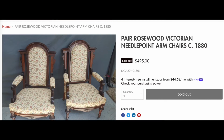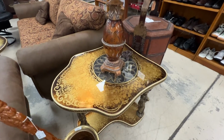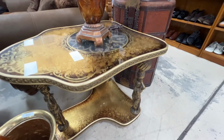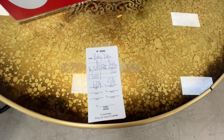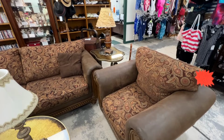And I found a pair that had sold for $4.95 that were similar. These Victorian ones are definitely older than the ones that were in the store. And then more fugly. I mean, there's 2 end tables and a coffee table that are all like this, and they are 30% off actually the day I was there. But they wanted $600 for the 3 pieces. No, and no, do not put that in your house.